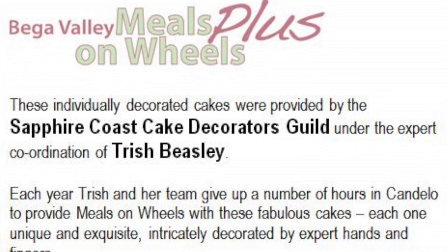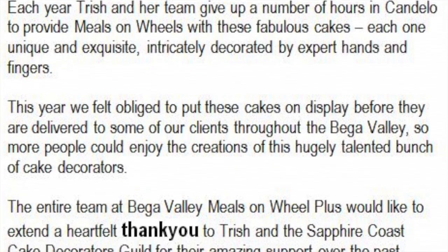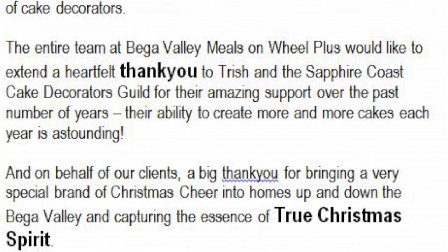So the Sapphire Coast Cake Decorators Guild, the members came from far and wide when I went over there. We had people from Bateman's Bay, Bombala, and even a couple from Canberra who have come down and joined the Sapphire Coast group. The Bega Valley is also well represented within the guild, with members from Candelo, Bega, Merimbula, Tathra and Tanja. So it was a real collective of people from the southern part of New South Wales that have come together for this.